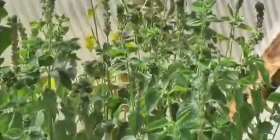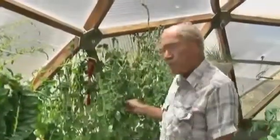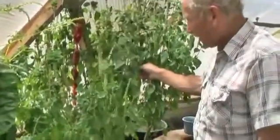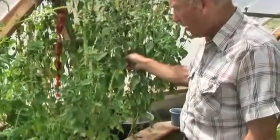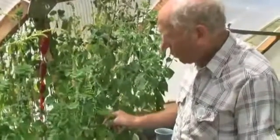What's that herb over there? This is chia. Oh. It's not supposed to grow here. It's in the mint family. It's typically a tropical plant. 17 degrees from the equator. It has this beautiful purple flower. Tell us briefly about chia.